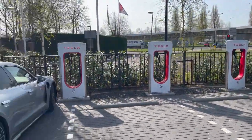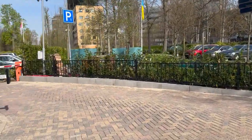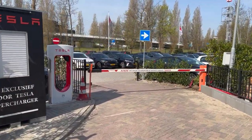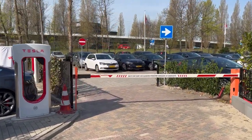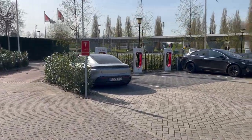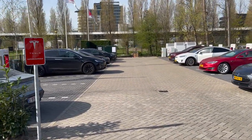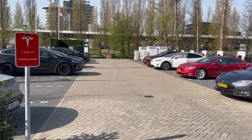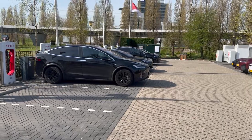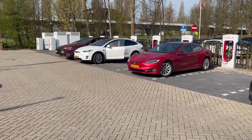Plus, they are already maxed out, it looks like. I don't see how this place that really needs these parking spots over here would sell out to Tesla and rent more space. So this Rijswijk supercharger, even though I thought it was perfect because it's close to where I need to go to bring the BMW back, is not that perfect. If people line up like they did here, then there's no place for me to charge.